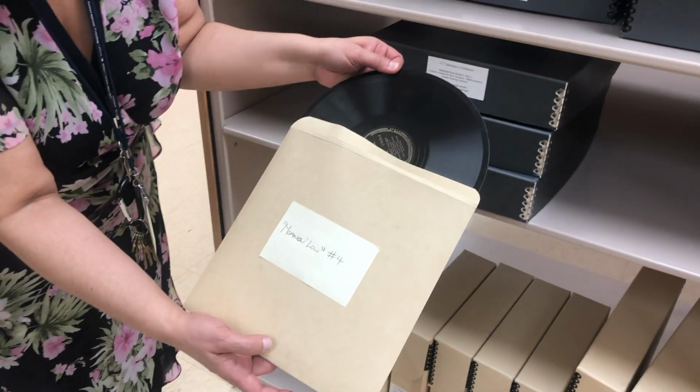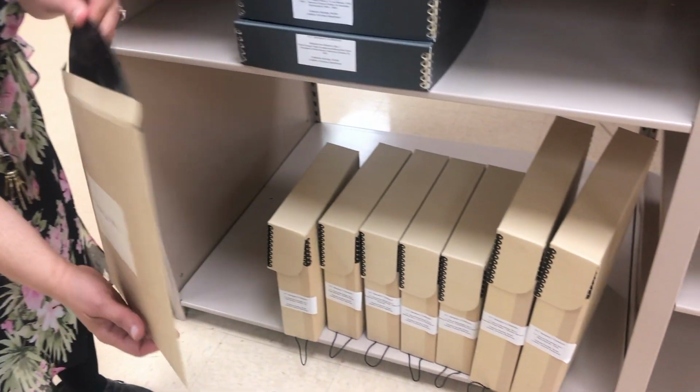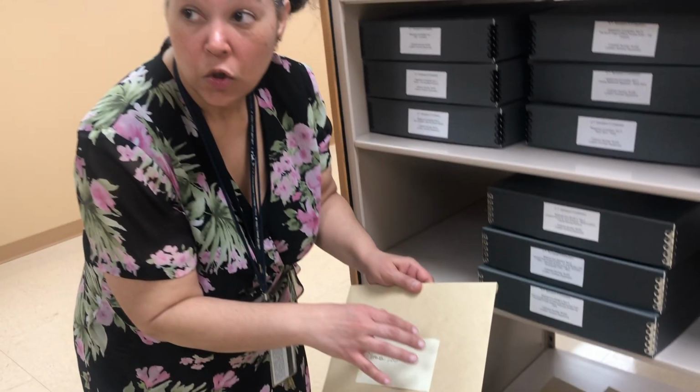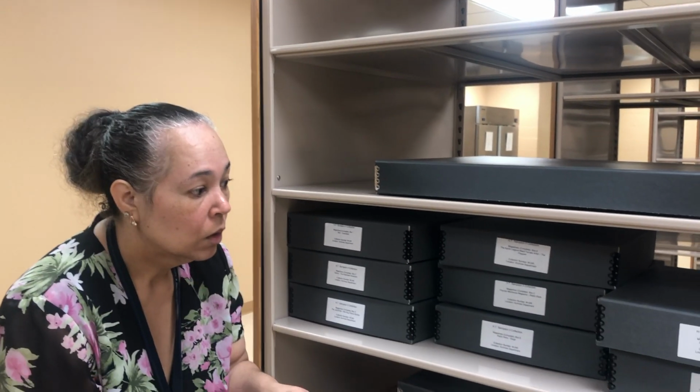Those are the LPs. 33s, huh? Right, and we did place them in new sleeves. We have to do labels, so we're still working on the labels for those. However, we did do the measurement to purchase boxes so that they would be preserved correctly, archival and acid-free. Where did you get these actual boxes from?